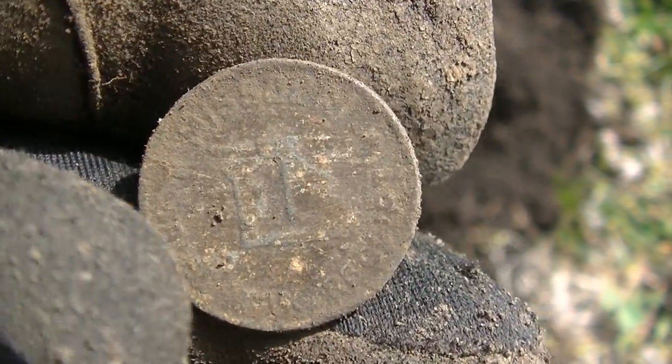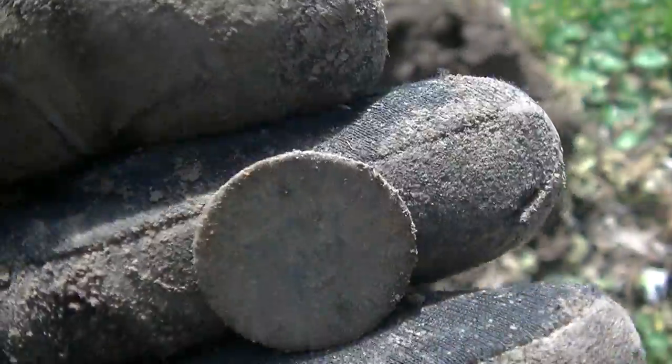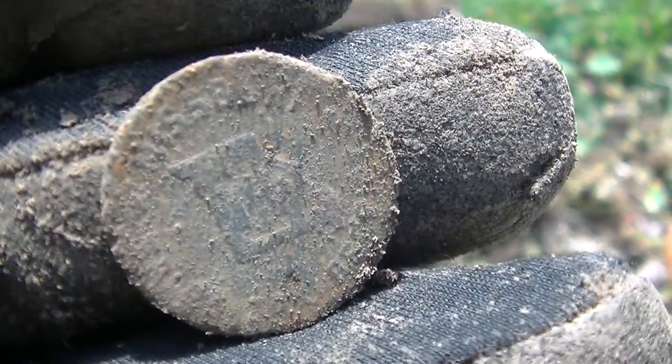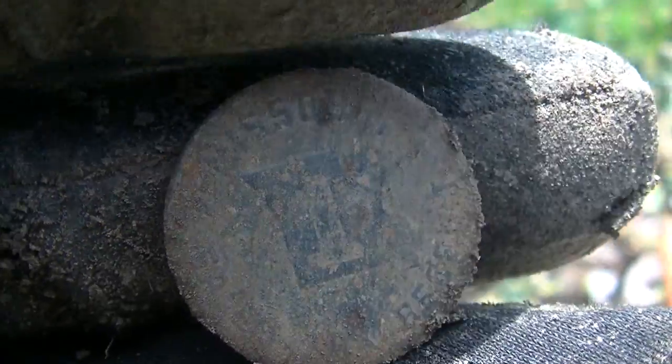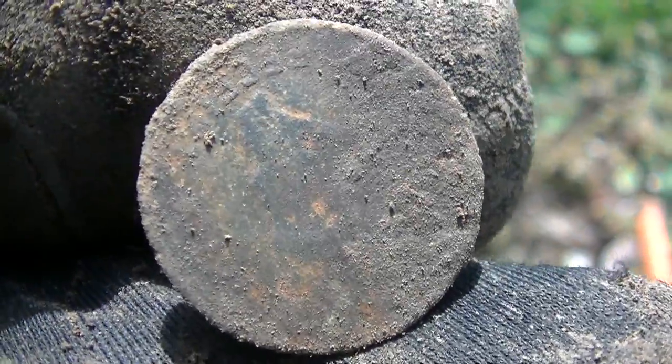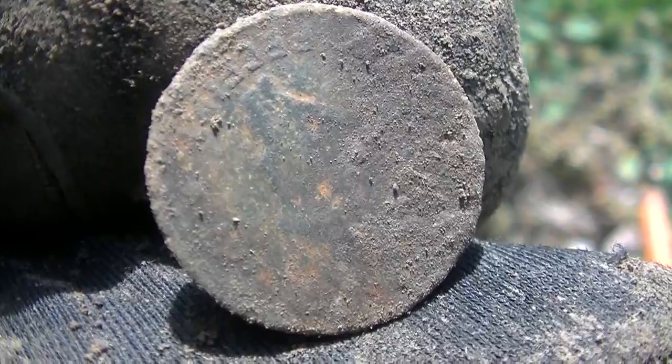Quite the year for those things. We'll keep going. Well, we're getting into them again. Mikey's found 3 or 4, and this is my second one. All 1 mils so far, no 5s. So we'll keep pressing on.